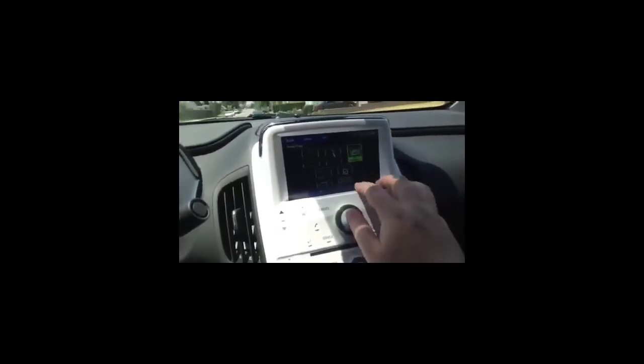I want to touch it. Oh, wow, it is a touch screen. Oh, wow, I did not know that. Ooh, this is just like an iPad. I'm in heaven. Oh, yeah, that's pretty cool.